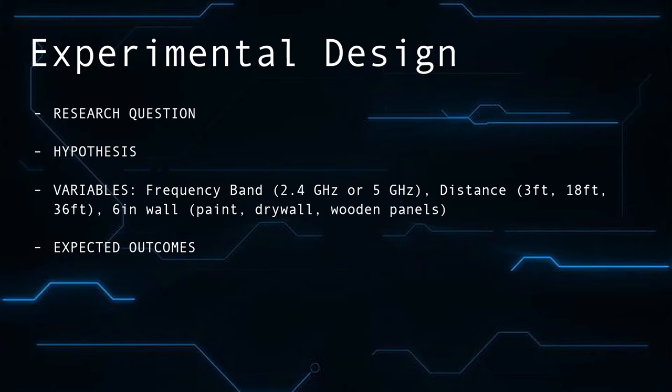So the essential question for this experiment is what impacts the Wi-Fi signal strength and speed the most? Basically, which frequency band results in better performance? Does a physical obstruction have any impact on the strength and speed? And what effect does the distance have on the Wi-Fi connection as well? Ultimately, the question is, what is best for optimal Wi-Fi performance?